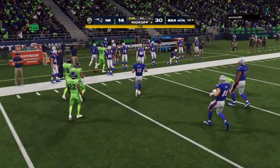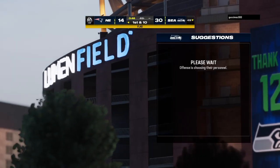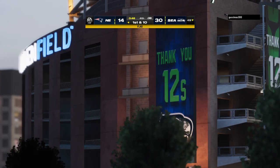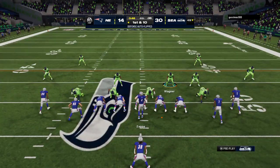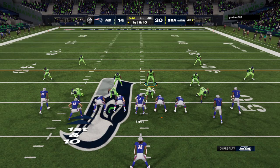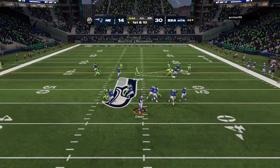Did someone dare them to do that? Did someone double dog dare him to do that? Maybe they saw something on film, but do you see something on film with those to try something from the 15 on a PAT? I don't know. The only thing they needed to see on film there was a snap, a hold, and someone kicking the ball through the post. Now Zappi.